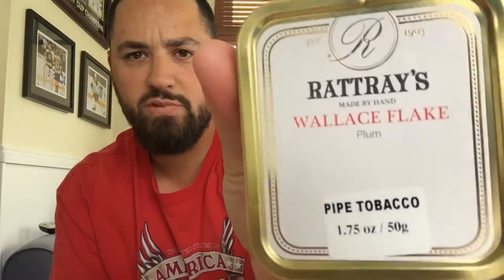Anyways, this is a flake. It says Wallace Flake, and it says plum underneath the Wallace Flake. I can't remember if I got this from Smoking Pipes, Four Noggins or Pipes and Cigars. I did a Yabo a few weeks ago, if you really want to know. You can look it up. It says Rattray's Flake Collection, Wallace Flake, 1.75 ounces, and it's a dark Virginia flake.